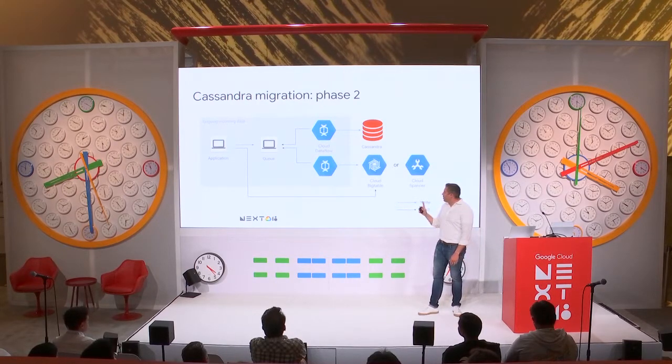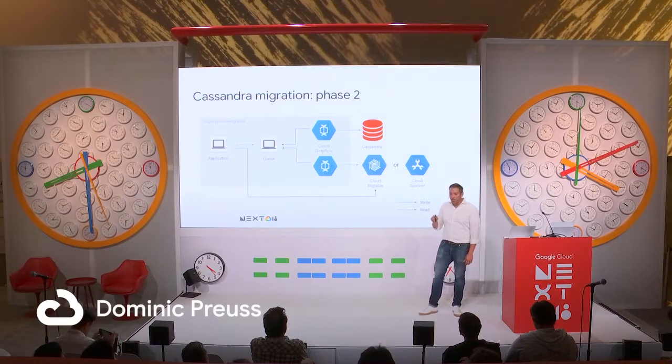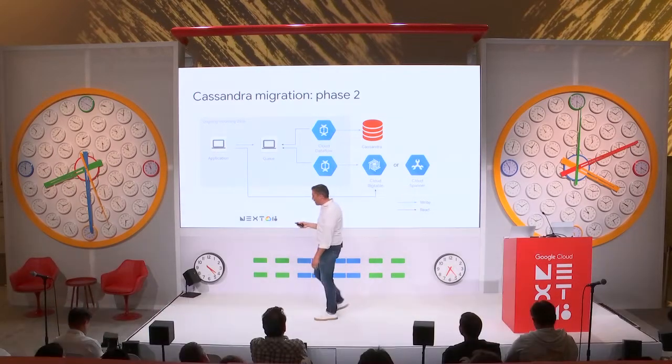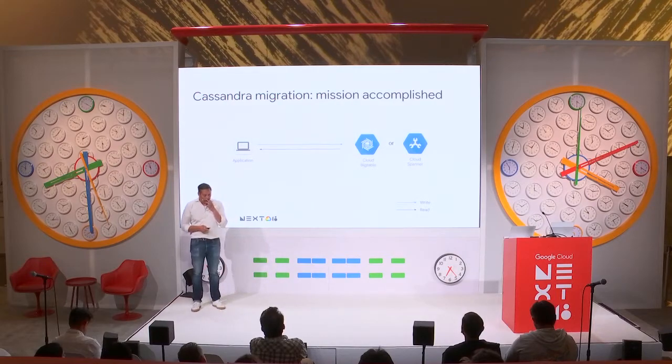So then once you've gotten all the data written over, you've done an export to get the bulk data, and then you've dual written. Now you can actually move your application to speak to Cloud BigTable and start to read and write. You're still doing writes to both places so you can roll back, but now you can read the data from your new database source. Then your mission accomplished. Your migration is done.